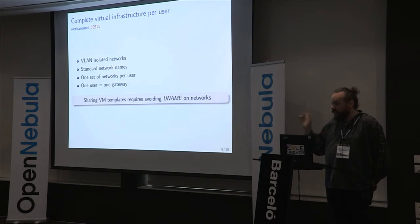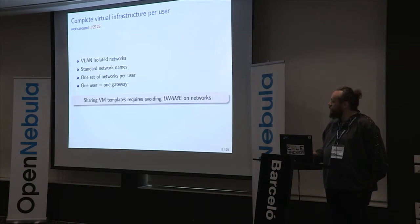Hopefully sharing VM templates is possible, but you need to remove the uname on the network. It's very important, because OpenNebula in this case will look for the network of the same name owned by the user running the VM, okay? So when we start a DHCP server, we don't want every DHCP server to start on the same network. We want them to start on each user's own network.